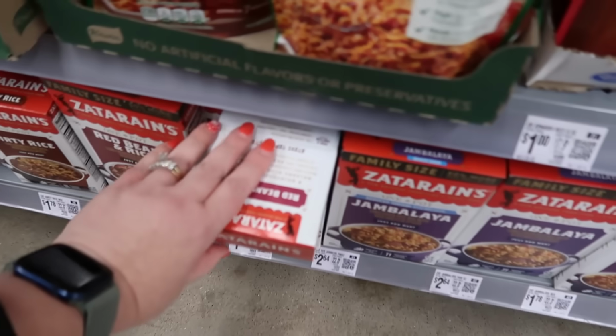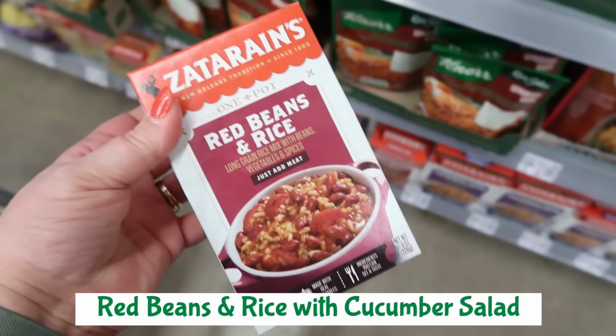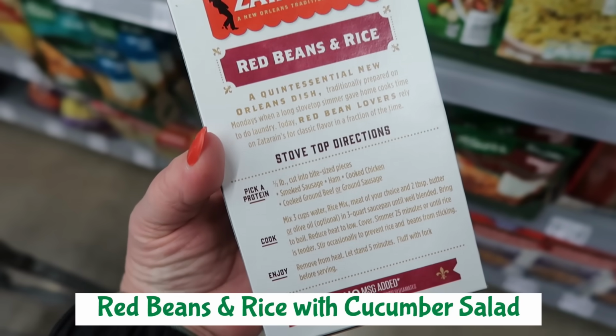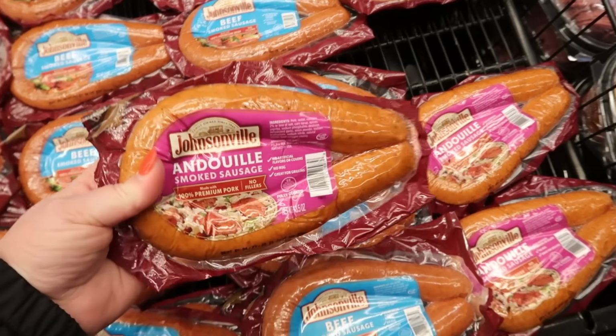Okay, so red beans and rice. This is a fantastic meal. In fact, I made it not too long ago. $1.78 for this Zatarain's red beans and rice mix, and all you have to add to it is meat. So we're gonna get some andouille sausage. $3.47. We're gonna get a package of this Johnsonville andouille sausage.